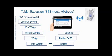I'm in the lab with my tablet. I'm running through my loss on drying. I press a button, and I collect a weight. Not only can I collect a weight, but I can collect the pH, and I can collect the HPLC readings, I can collect the GC readings, all of those things. And what does that look like in the lab? Well, I'm going to show you a little video.